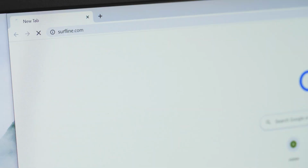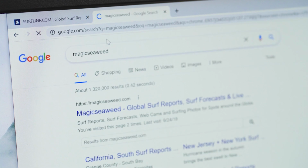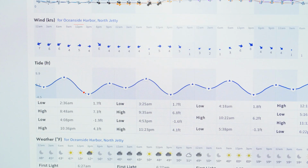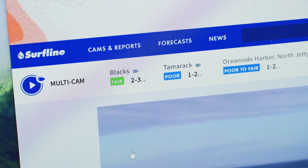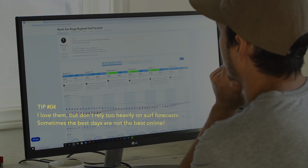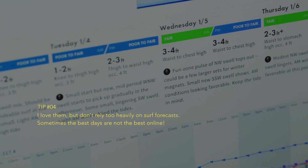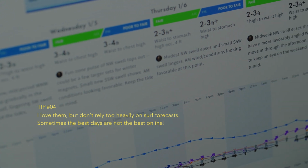The nice part of today's world is that there are many websites with daily surf forecasts and live camera feeds available to check the waves in your local area, the most popular being surfline.com. While these are super helpful and convenient, my advice would be not to rely too heavily on it. There's been days where I scored waves where it said 1 foot on the forecast and it ended up being a solid 3 to 4 foot with nobody out.